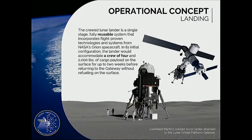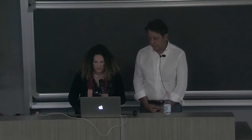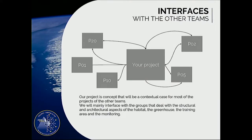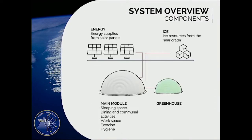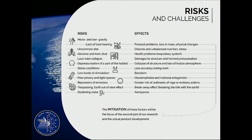This is the timeline, the landing, and this is the schematic of the first options for how to create the lunar base. The first one is with an airbag and the second one with a cableway system. First some rovers prepare the ground, and then the inflatable. The base is mainly an inflatable, but there is also a problem about security, because you are under the Moon's surface, and you must not risk being squeezed. Yes, so we hope not. And it is very important to have a greenhouse. This is the risk.